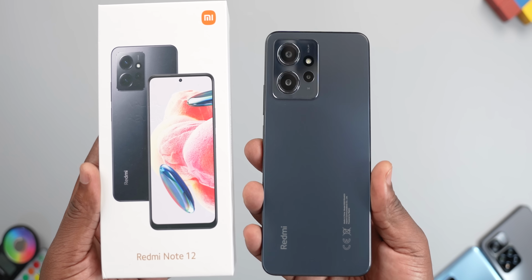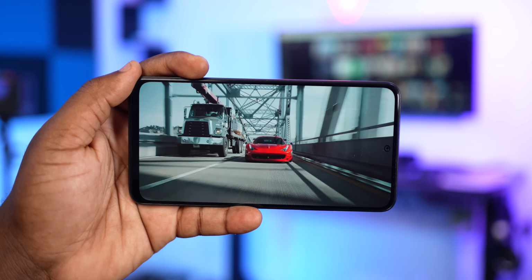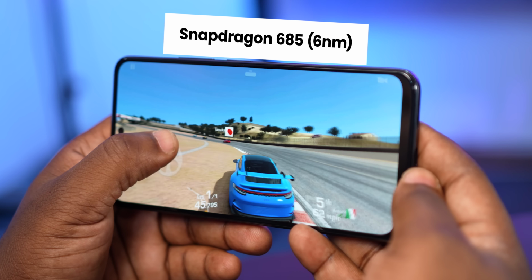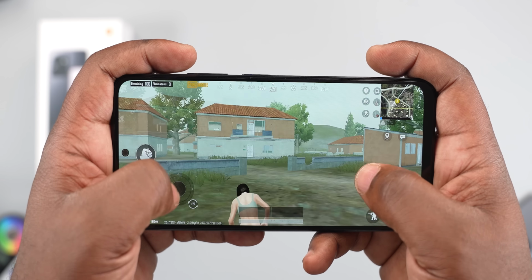The Redmi Note 12 is an interesting device in the sense that for its price category, it's the best smartphone you can buy if you look at the specs. It has a 1080p AMOLED display and a Snapdragon 685 chipset. Now, we all know that specs aren't everything. Is the Redmi Note 12 worth buying? Is the hype real? Well, stick around to find out.